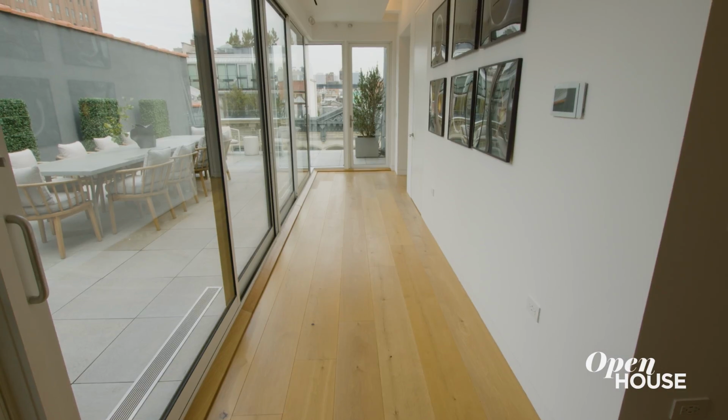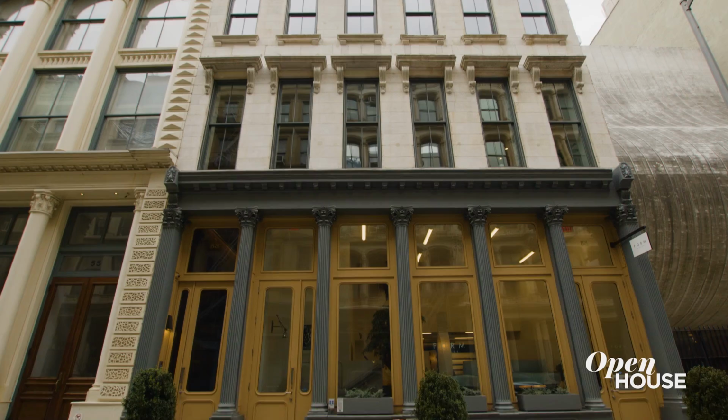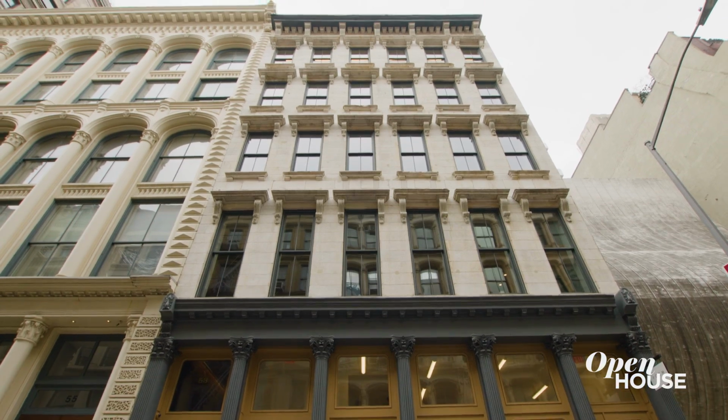This is the penthouse sitting atop 53 White Street, a stunning restoration of a landmark cast iron building in Tribeca.